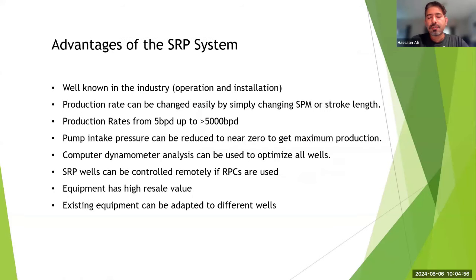There are numerous advantages of the sucker rod pumping system. That is why it's so widely used in the industry. It's very well known. Operators that operate oil and gas fields across the globe are very, very familiar with it. There is not a lot of training that is required in the operation of the SRP system. We can easily manipulate the production rate by changing the strokes of the sucker rod pumping system. We can change the stroke length, reduce it or increase it, or we can increase the number of strokes per minute, or SPM, and we can increase or decrease our production. It is very flexible, all the way from 5 barrels per day to 5,000 barrels per day.